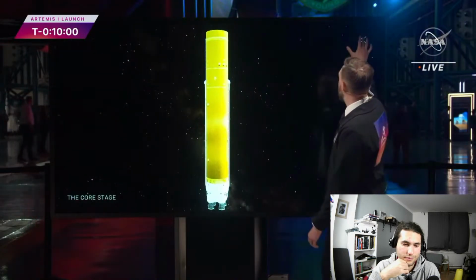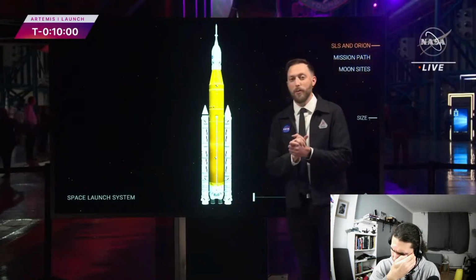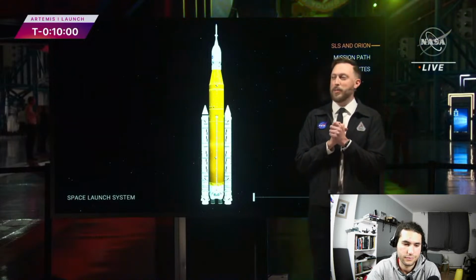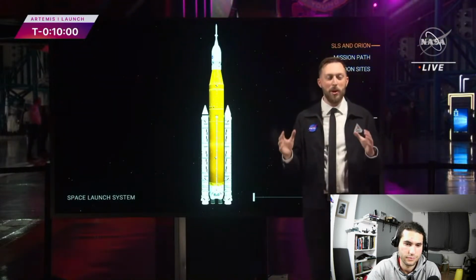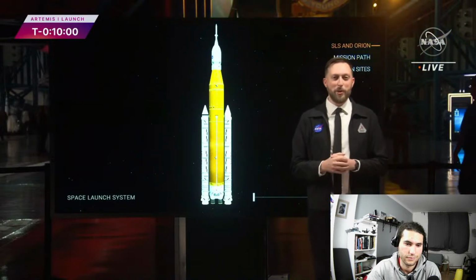So we're going to be seeing SLS take flight for the first time tonight as we clear all of those final issues. Again, this is going to be one heck of a show when this thing launches into the night sky. So with that, send it back over to you, Megan.